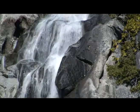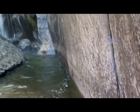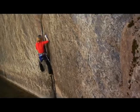For the last 5 months, I've been working on a climb in Upper Cascade Creek. There's a waterfall right next to the climb, and it makes this little pool right at the base of the route. It's an old Ron Kalk project. I think he put in the anchor bolts about 10 years ago.